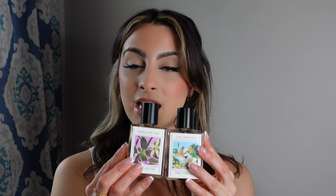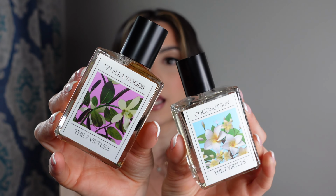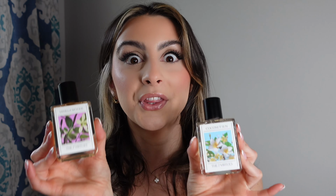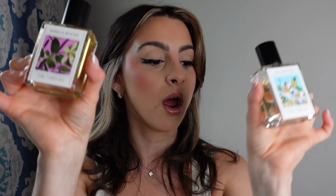And like I said, I think the Seven Virtues is so underrated. They are a little bit on the pricier side, and they are a natural fragrance brand. They're more on the organic family, but they last so long. I remember wearing these last summer and they would last me all day long. So yeah, do I think they're worth it? 1010%.